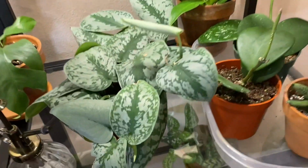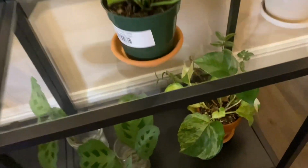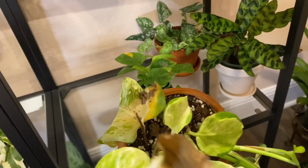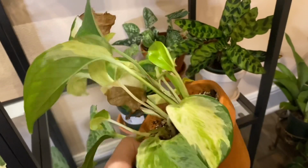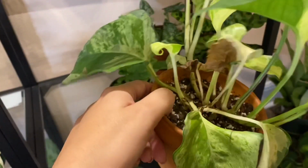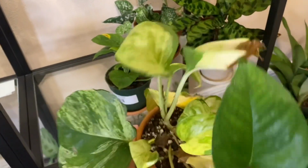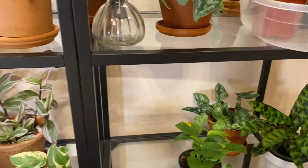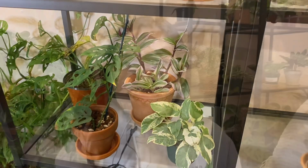Oh, another plant that I really struggle with, and I have no idea why, is my Manjula pothos. I mean, half of the plant root rotted originally, and it's just never been good to me. So that's another sad plant, and that's honestly why I keep it down here. But other than that, that's all I got for the plant shelf update.